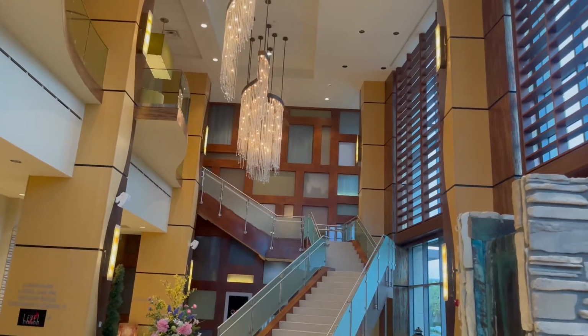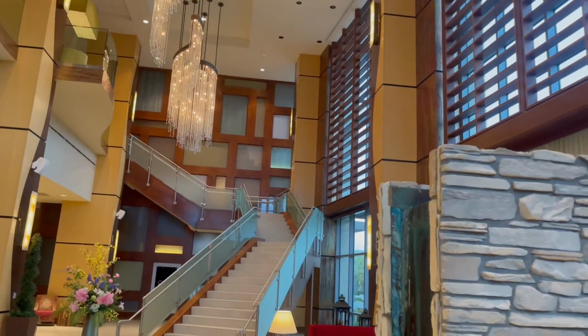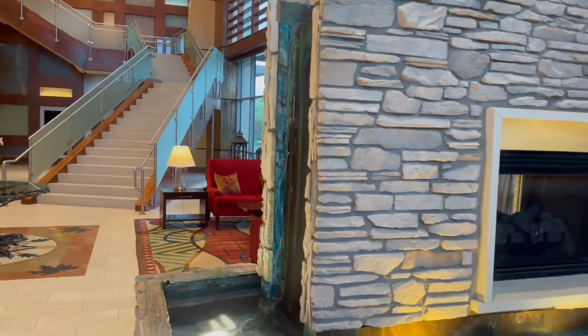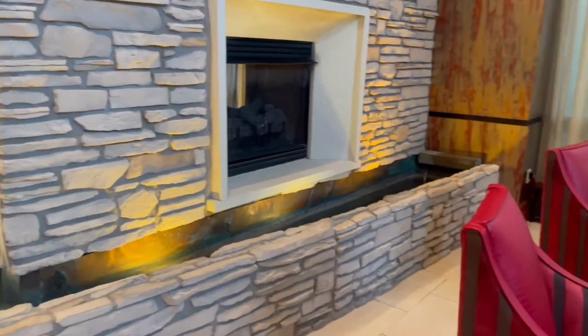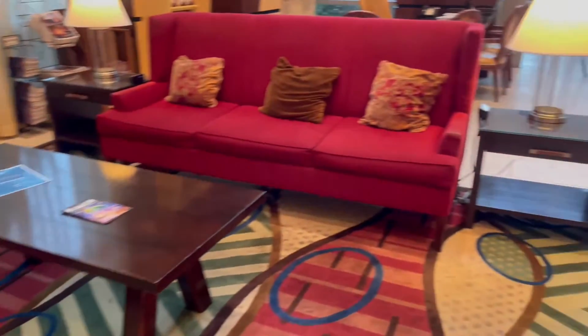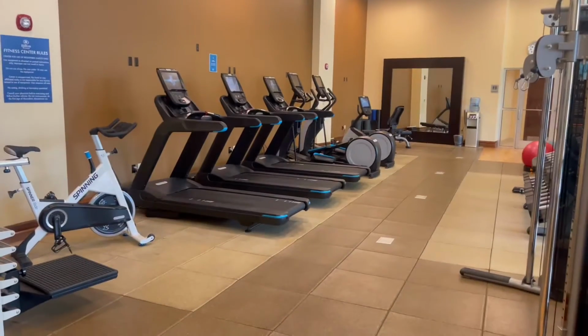Really nice chandeliers there. Staircase leads up to the second floor. On the second floor you have Level 2 Steakhouse. And that's also where the convention center is located, on the second floor, as well as a bar.